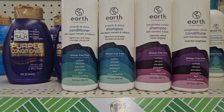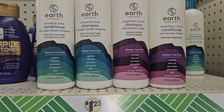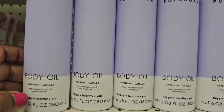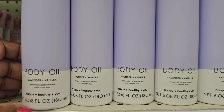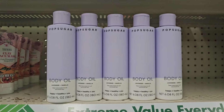And they also have the shampoo with bamboo and biotin, the shampoo and the conditioner as well. So this is what they have here. Here they have Popsugar body oil, lavender and vanilla. Deep moisturization for soft and smooth skin. Happy, healthy you. Net weight 6 ounces.